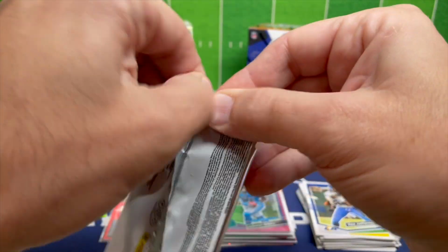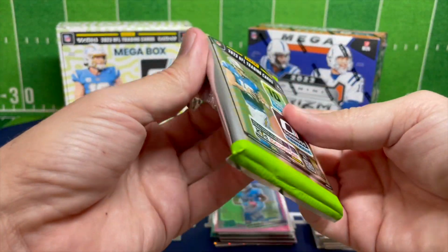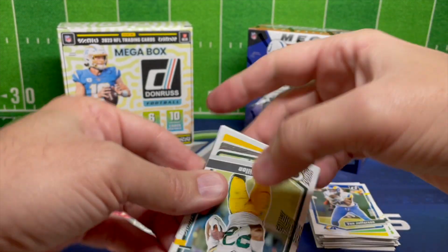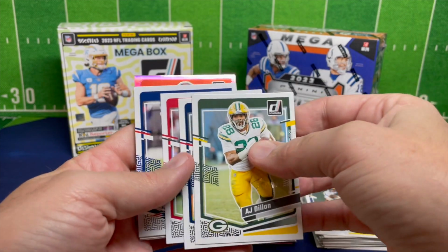All right, two packs to go. If we can get a football emoji, a crunch time, shoot, even a downtown, I'd be super happy here. Like to see some big hits out of this mega box.